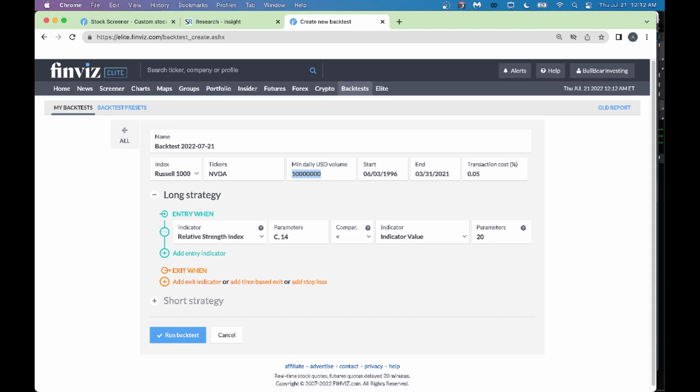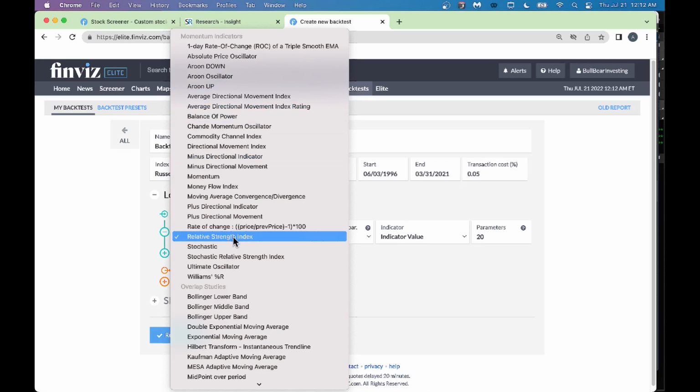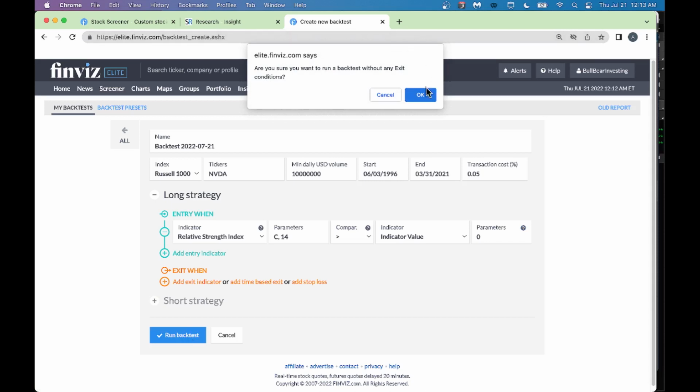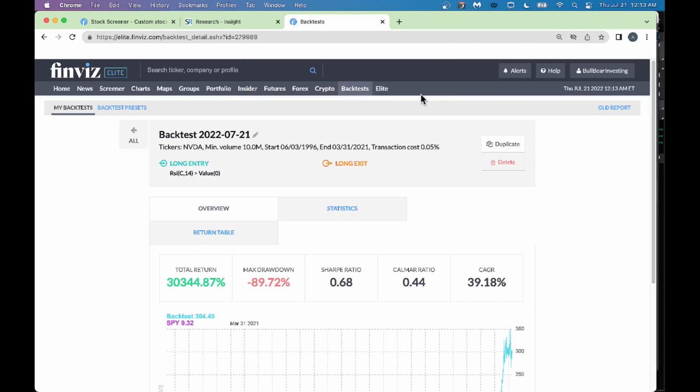They have this strategy here. They give you a lot of strategies you can test with. But right now, I'm not interested in the strategy. I just want to see how Nvidia is doing on a monthly basis. So I go here, you have to choose something, so I would say RSI greater than 0. For the most part, RSI is always greater than 0. I'm just trying to use their backtesting platform and look at Nvidia's monthly performance over the long haul. So I would just click on run backtest here and click OK. I don't need to worry about the exit condition. I'm just trying to look at Nvidia's performance.